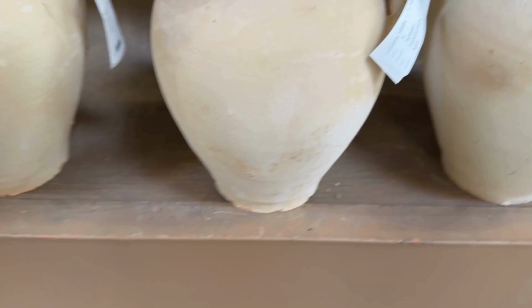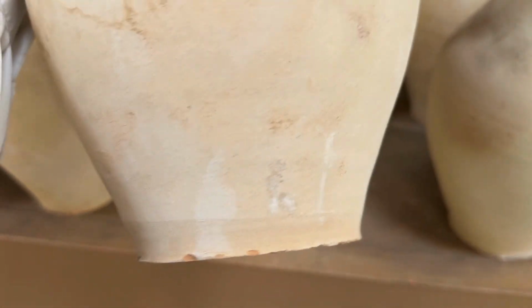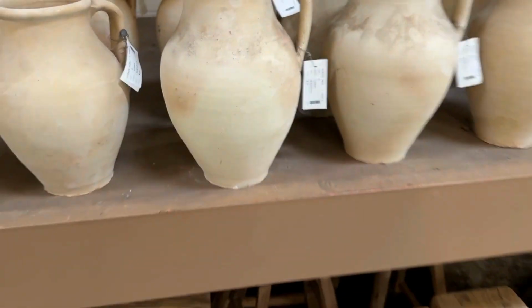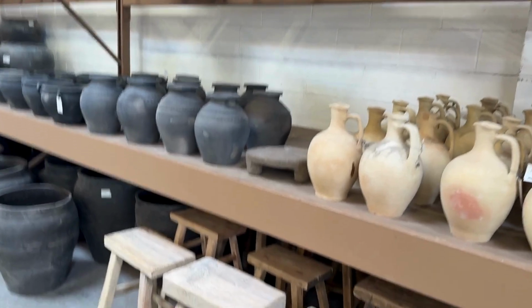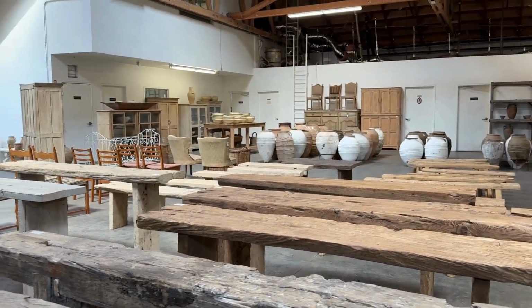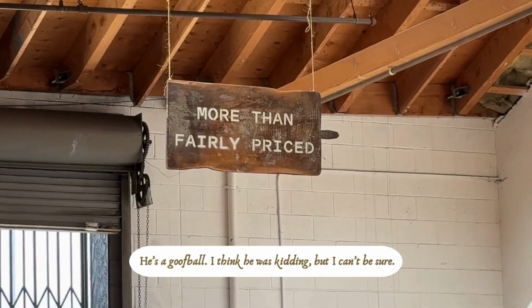So you guys, this is the one I like. It's $55. I might get this. I'm gonna look around and see if there's anything else I like, and then come back. There's still more to see. That's the sign my brother was talking about. More than fairly priced.